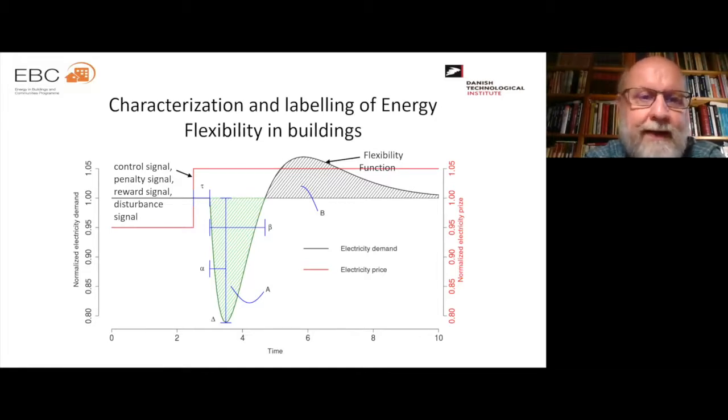So what will a responsive building do after? I don't have a cursor, so I hope you know the Greek letters. After tau, the buildings will start to respond to the increased price. After time alpha, we reach the max flexibility delta, after which some of the devices need energy again. And after time beta, we have no more flexibility. And then we go into a period of rebound where we try to restore the situation as it was before.